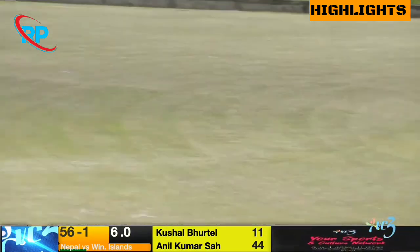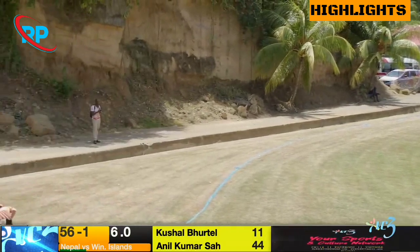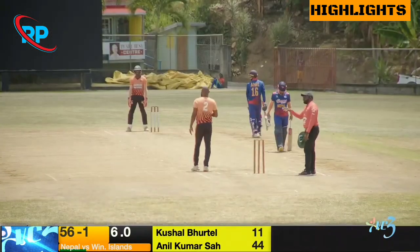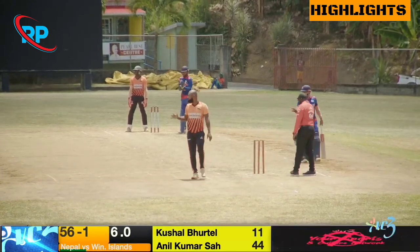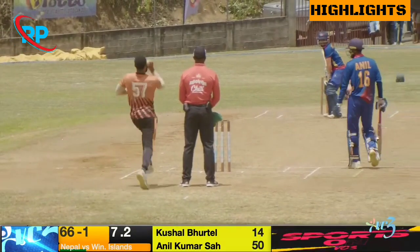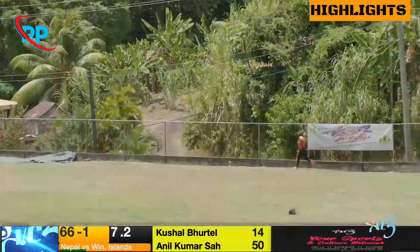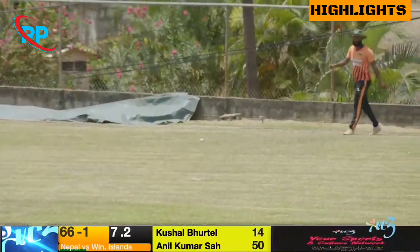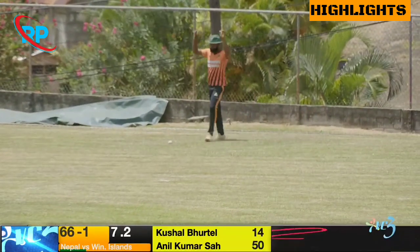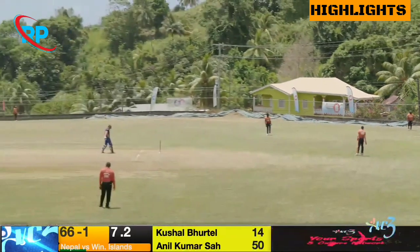Goes back, cuts to backward point, beats him, and that's 4. Short of a length, and he was on the back foot, cutting it past Melius at backward point into the fence for 4. But he slashes at that over third man, and he clears the rope. I think that would be 6. Umpire Butler now signals. So 6 to Botel.